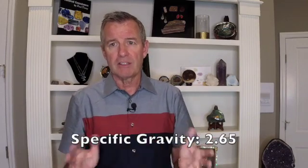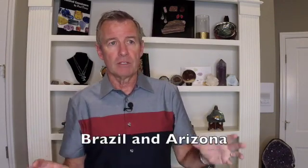Specific gravity measures the actual density or the heft of the gemstone. I always talk about amber being about a 1 on the specific gravity, or rubies and sapphires being a 4. Well, this comes in at 2.65, so kind of right there in the middle range of the density and heft of a gemstone. The main sources, as I mentioned, are Brazil and Arizona, because there's a little more iron present in the trace elements when they heat this gem to become green.